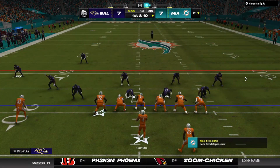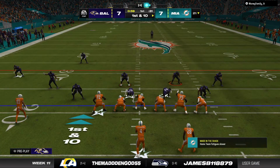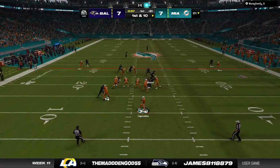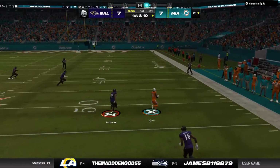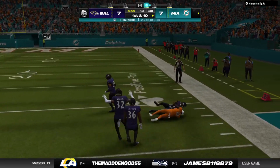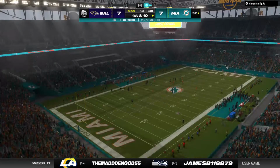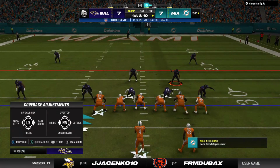The Dolphins at the line, ready for their next drive. Yeah, they dipped a game below .500 following the loss last week, and you get the sense that maybe this team's at a little bit of a crossroads here. Yeah, I think that's a really good way to put it. Evades the tackler, and there's some space. It's a big play there for Miami. 47 yards.